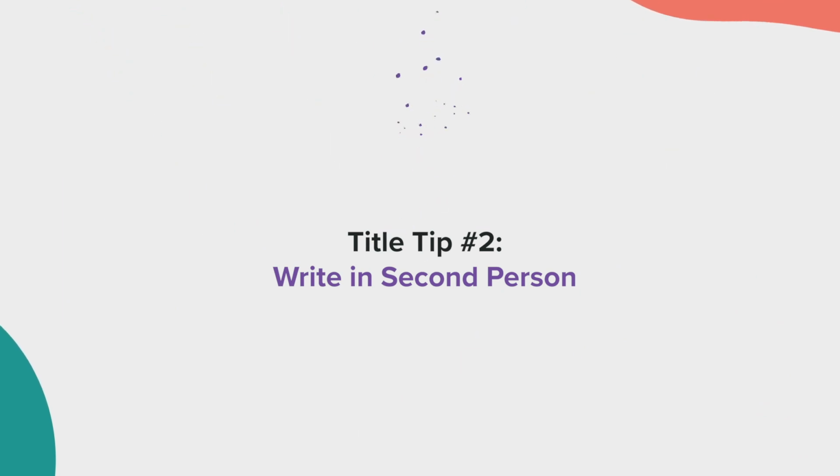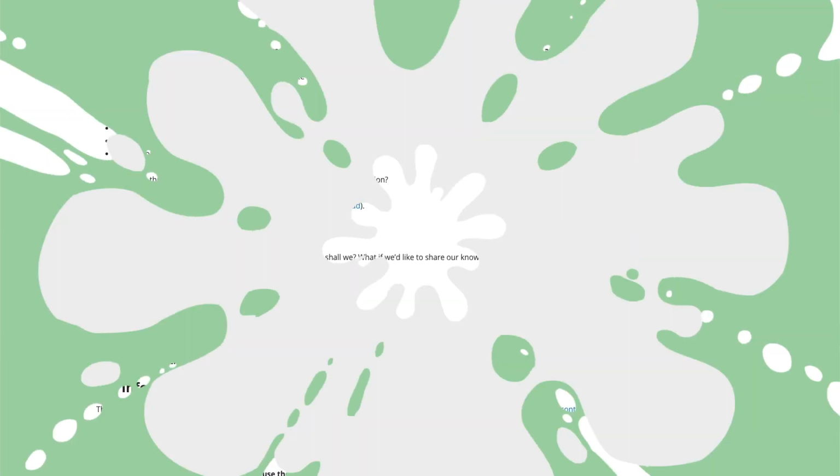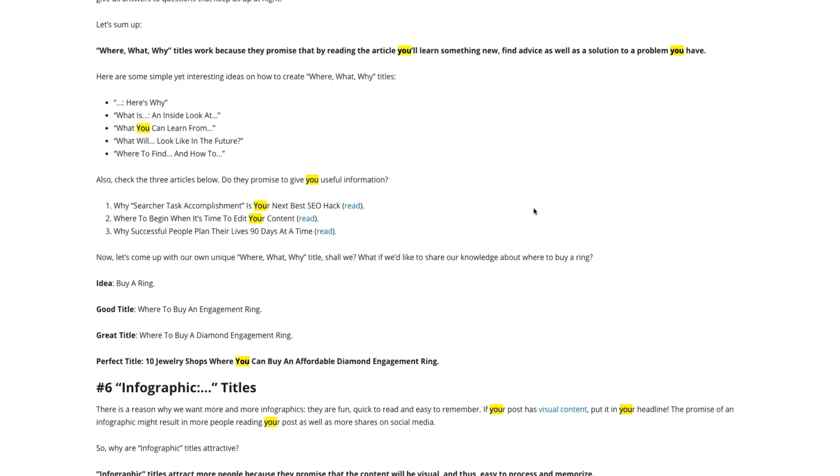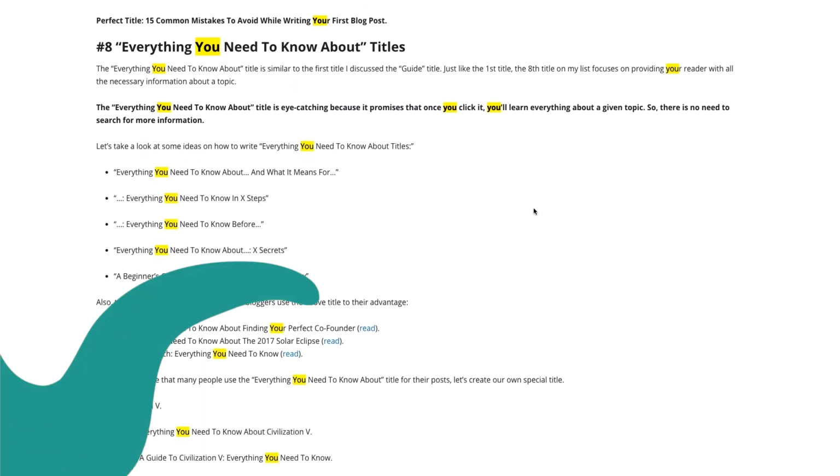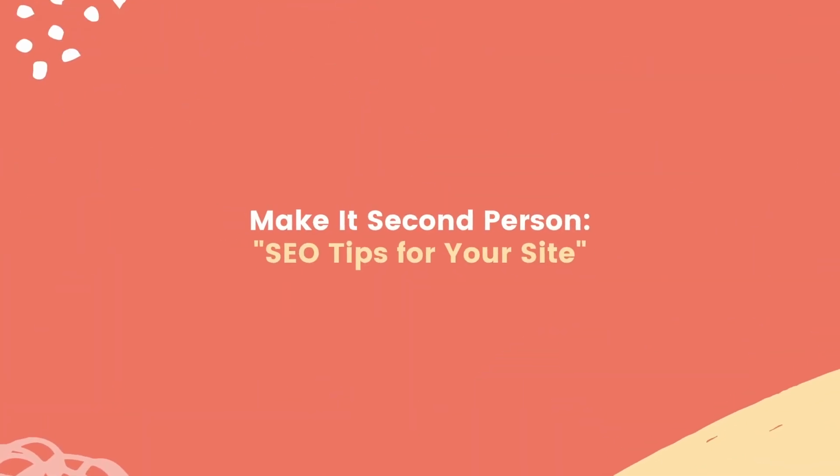Number 2, write in second person. People like to read article titles that include the word you. This tip also applies to article body copy. Try to write the articles and titles specifically in second person so it resonates with your audience.